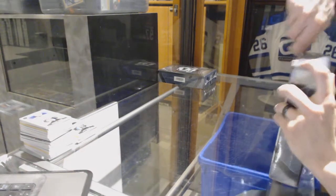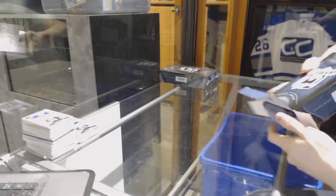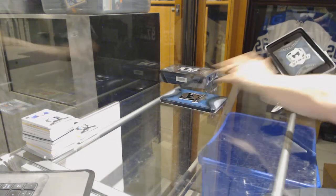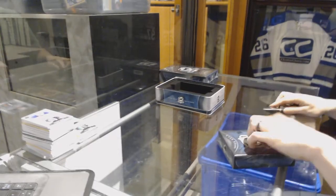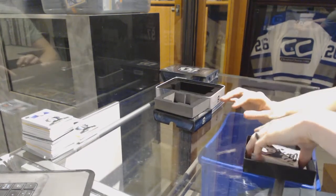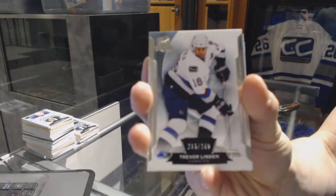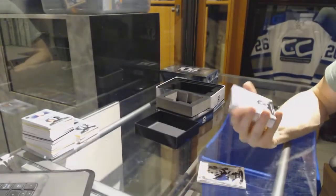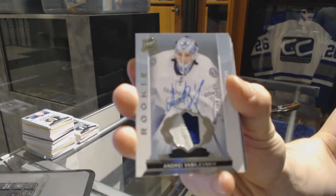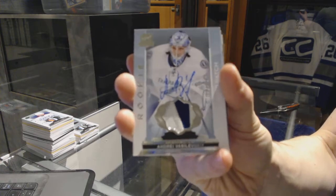All right, tin five. All right, base card number to 249 for the Vancouver Canucks, Trevor Linden. We've got a two-color rookie patch auto number to 249 for the Tampa Bay Lightning, Andrei Vasilevskiy.